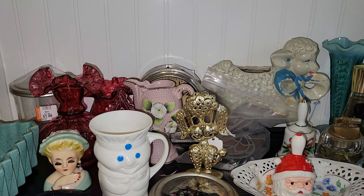I haven't been there since about 2021, so that tells you that it's not a place that I go very often because the prices, as you could see in the video, were absolutely ridiculous. So I was in one of the booths that I like to go into just to kind of laugh at some of the dealer's prices.